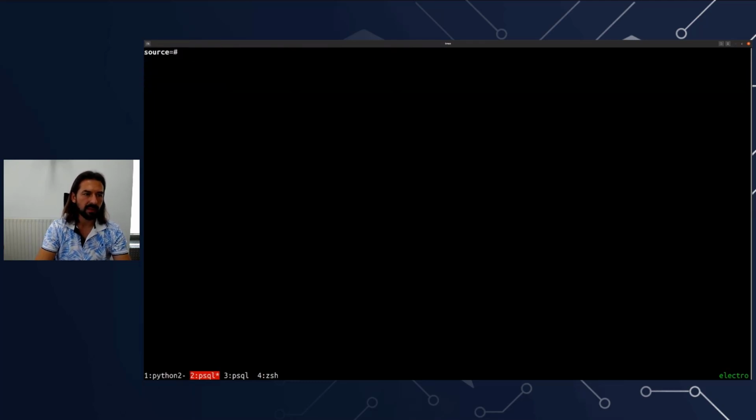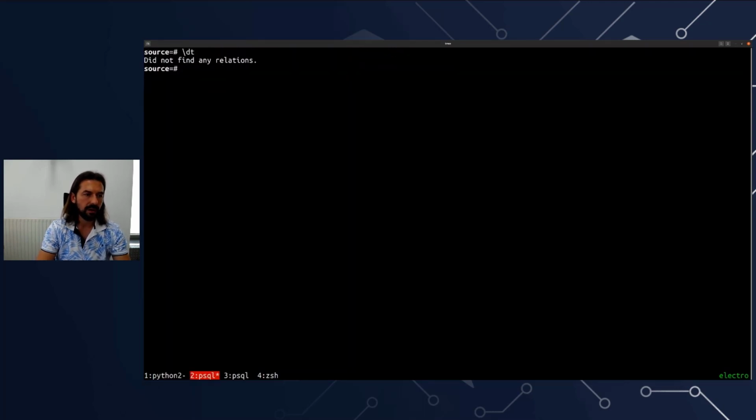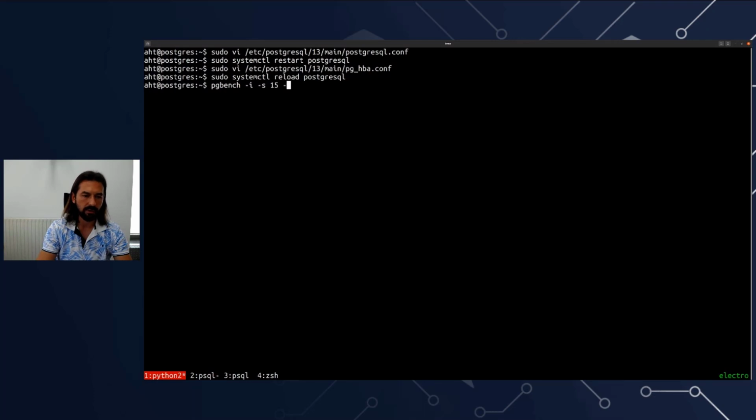Now, let's look at the database itself. The database has no tables. What we're going to do here is use a tool called pgbench that we're also going to use to run a small benchmark. And while the benchmark is running, we will migrate the data. So let's do a pgbench here. We're going to initialize the data. We're going to set the scale to around, let's say, 15, and use the source database for this.